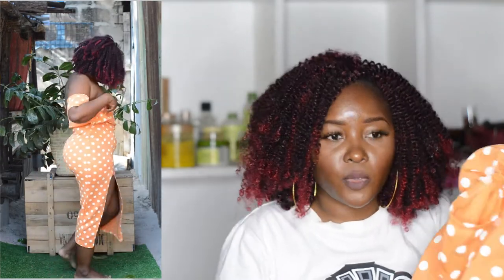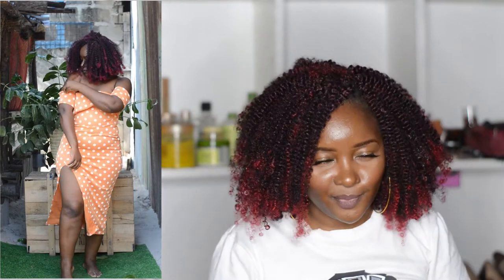And of course I didn't wear a body shaper. So what I'm showing you is me without a body shaper. If I wear it with a body shaper, your girl is gonna be snatched like nobody's business.